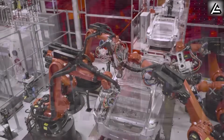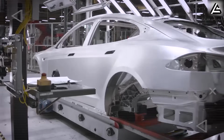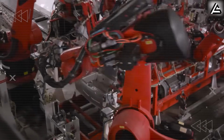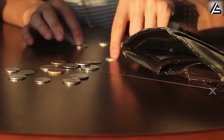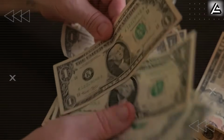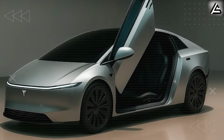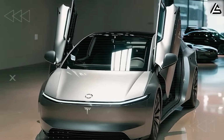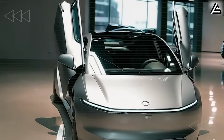automotive design. This isn't just about building cars faster, it's about making EVs so affordable that anyone can own one. For families earning modest incomes, those $5,000 to $7,000 in manufacturing savings represent the difference between electric vehicle ownership and being stuck with gas-powered transportation for another decade.